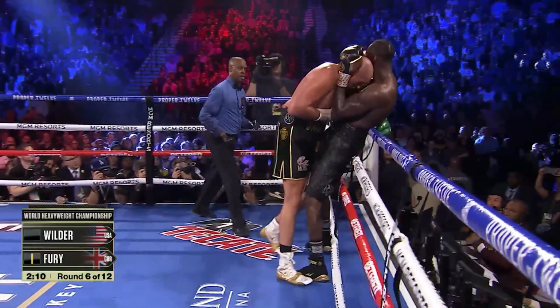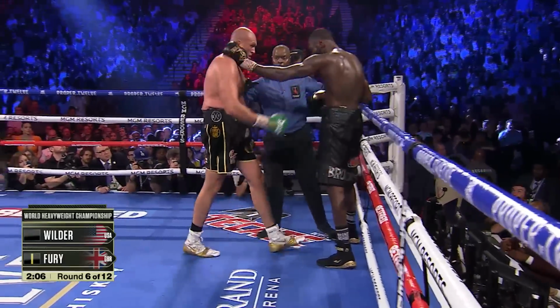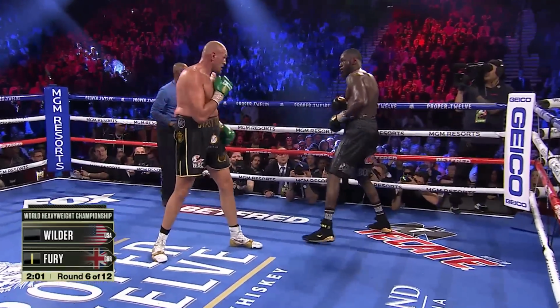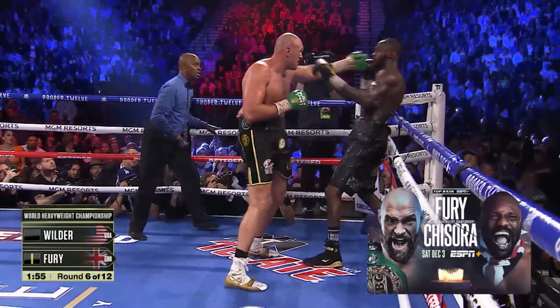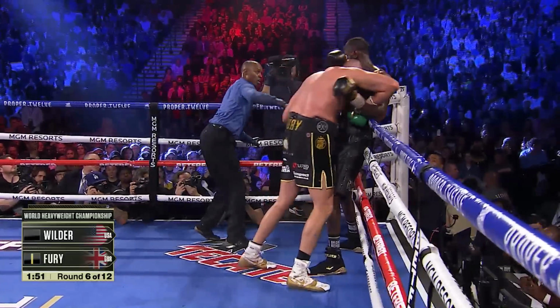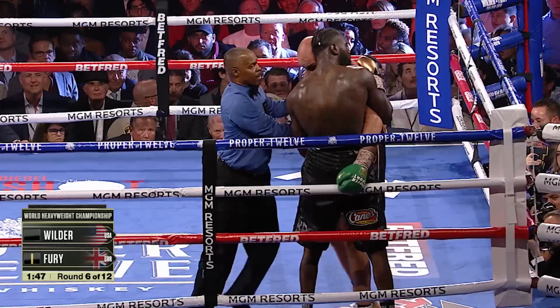There's a body shot. Right hand to the body from Fury. Deontay Wilder has to be careful when he's up against the ropes. And when he's up against the ropes, not putting his head down, because a good corner man always tells his man, well, throw a combination, but end with uppercuts. Fury, he's had success to the body and then coming over the top with the right hand. Stop that.